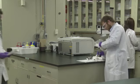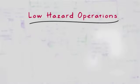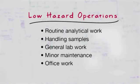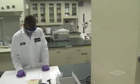When it comes to low-hazard operations, Aaron needs to think carefully about them as well. He's not going to make any quick decisions before he thinks it through. In general, low-hazard operations include tasks like routine analytical work such as titration, chromatography, non-hazardous instrumental analysis, handling samples for routine analyses where samples were prepared during work hours, general lab work, minor maintenance or small-scale construction, office work. These operations do not present any major hazard to Aaron's safety and are easily done alone. Happily, Aaron's unfinished work is a low-hazard operation, and he decides he can finish it up tonight, alone, in the lab.